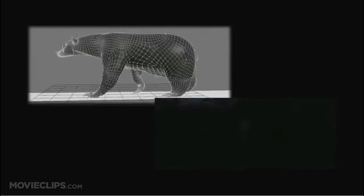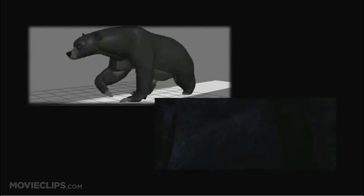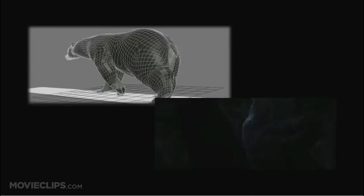What really sells the weight and everything of the bear is all that extra stuff on them. Not only the fur, but of the things that we created for this movie, of the volumetrics that power the skin and the muscle and the flesh underneath that fur to get that right amount of jiggle and overlapping action, which really gives these bears this colossal sense of weight and mass.